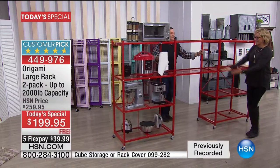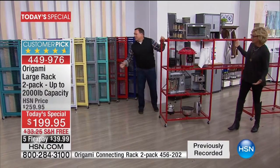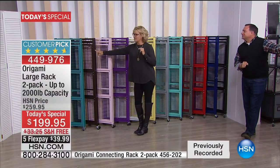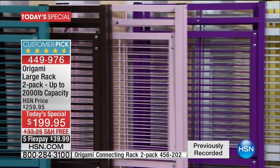I'm going to move this out of your way. Connecting racks. Is that the coolest thing? Do you want to do the colors? Yeah, let's do the colors. Go ahead, because I just took this out. I don't want you to miss out, because a couple of them are so limited. Here's your teal. We've got the vintage bronze. That's beautiful. Here's very limited. Last call on the light pink.